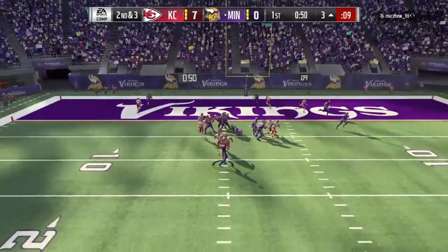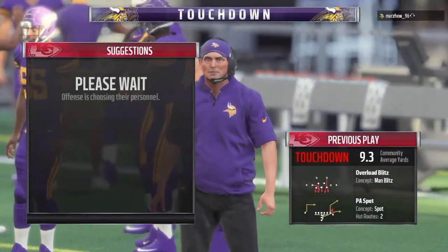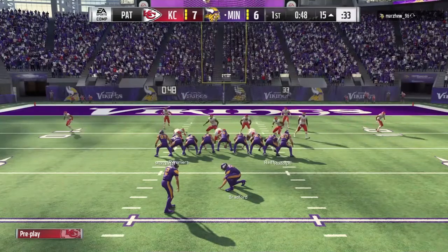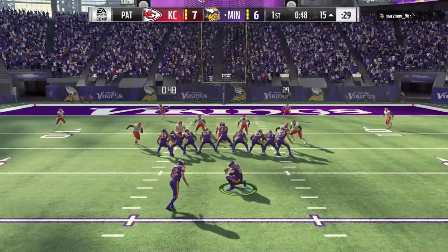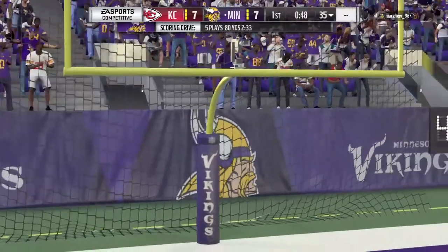Keenum to throw on 2nd down. It's caught in the end zone. Touchdown, Minnesota. Kyle Rudolph from 3 yards out. And the Vikings are an extra point away from tying this thing up. It's good, and we're all tied at 7 apiece.